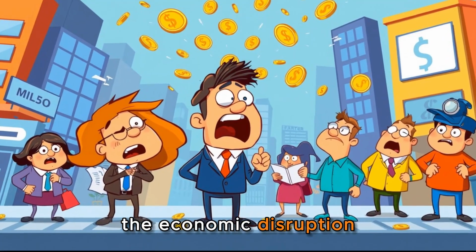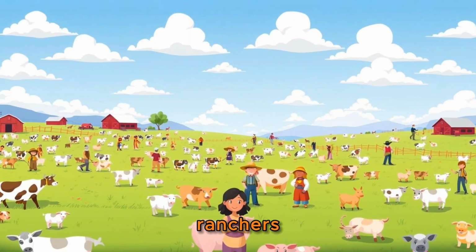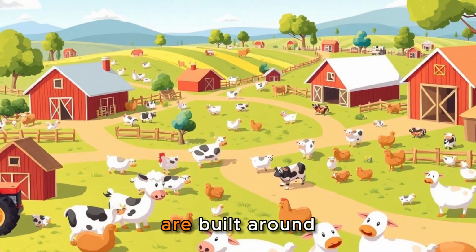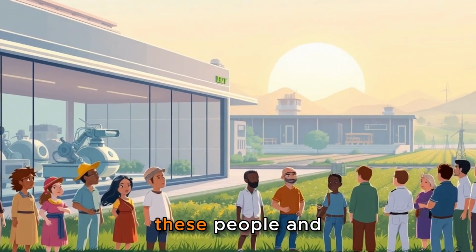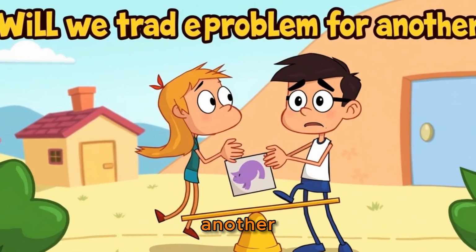The economic disruption could be devastating. Millions of farmers, ranchers, and agricultural workers depend on livestock for their livelihoods. Entire rural communities are built around animal agriculture. If lab-grown meat replaces traditional farming, what happens to these people and places? Will we trade one problem for another?